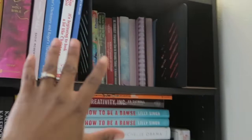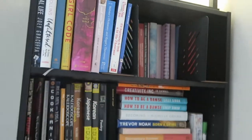Whew, sorry, I am so shiny right now because I am a little bit hot, sweating a little bit, but I'm finally finished. And yeah, let's take a look at my newly redone, kind of nice bookshelf. Let's see what it looks like. Look at that. Ignore these. I don't know how to put them up.